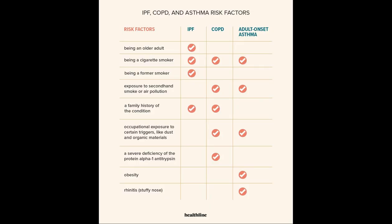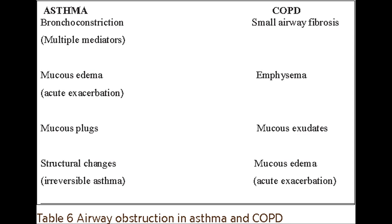Affected tissue, alveoli versus bronchi. Chronic obstructive pulmonary disease, COPD, primarily damages the alveoli, the tiny air sacs within the lungs where gas exchange occurs. COPD leads to a breakdown in the elastic structure of the alveoli, resulting in less surface area for oxygen and carbon dioxide to be exchanged, causing breathlessness and a productive cough.